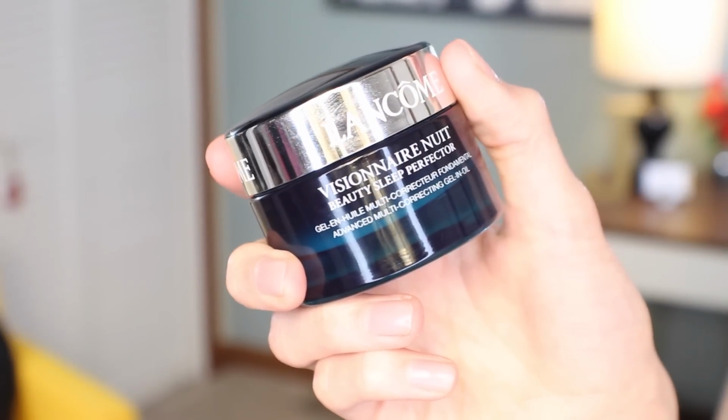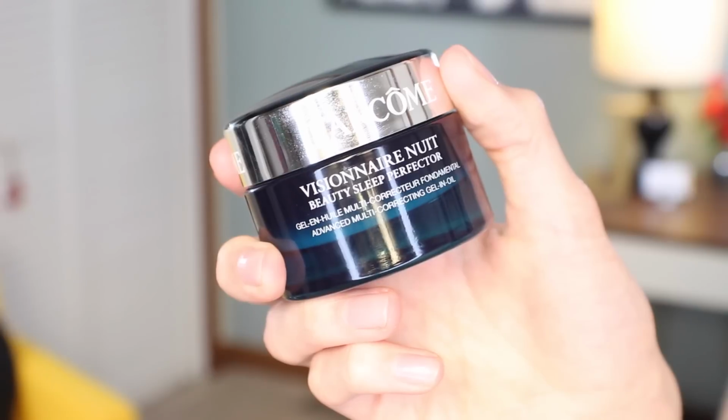And then to finish off, I'm going to use Visionaire Nuit. This is my current night cream from Lancome, and it comes with a little scooper. I rinse this off with really, really hot water every day to sort of keep it as clean as possible. So I'm going to take out about that much, apply this to my fingertips, and then work it into the skin. And the very, very last step is just a touch of eye cream.